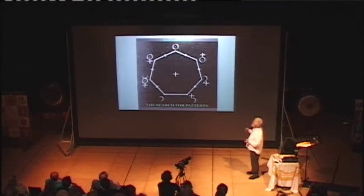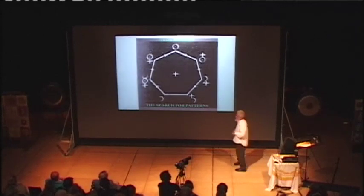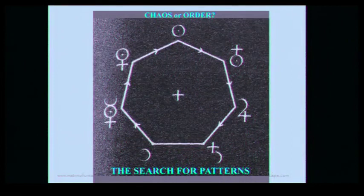The sun moves 1 degree a day, which is where the word degree comes from. Mars is quite slow. It takes 4 days to move a degree. And Jupiter takes 12 years to go around the cosmos, so it's even slower. And finally, we've got Saturn, which takes 29.4 years to go around the cosmos. So there's the planets represented in order on a heptagon of their speed.